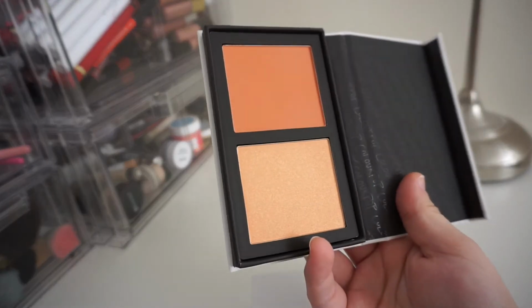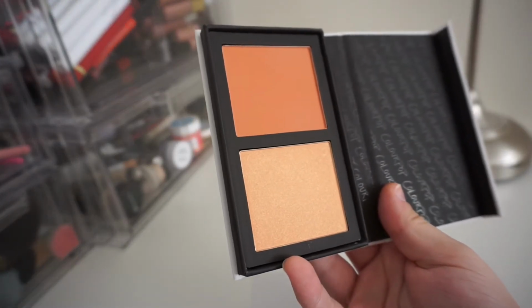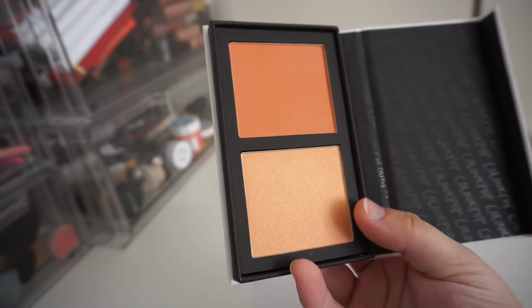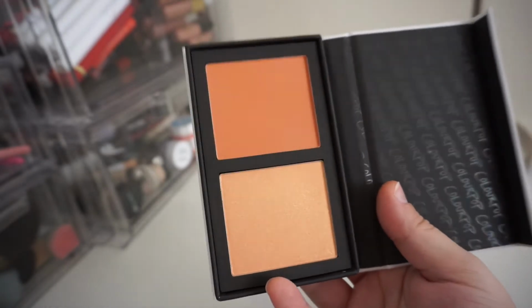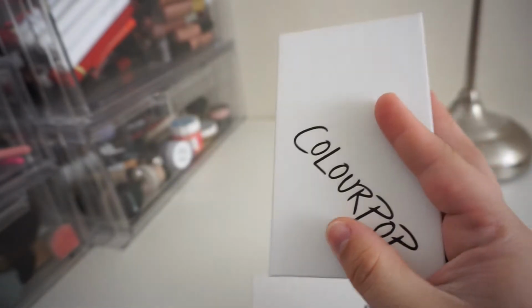I have this one which is like a peachy blush with a coppery peach highlight. This I'm going to get rid of because this highlight is too dark for me. And because these blushes are so pigmented, the blush just doesn't look right on my skin tone. So I'm going to go ahead and get rid of that.